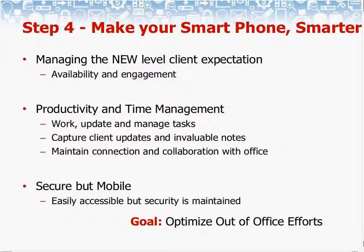And of course, mobility must be secure. Wealth management solutions like Maximizer CRM are not storing any information on the devices. We're looking up the information, and then when you log out of the device or close your browser, all that information is removed from the device.